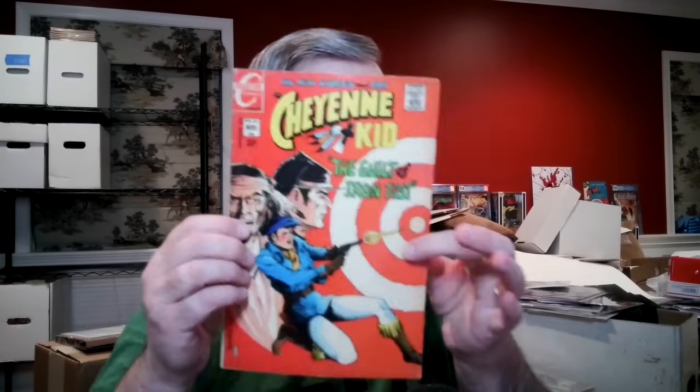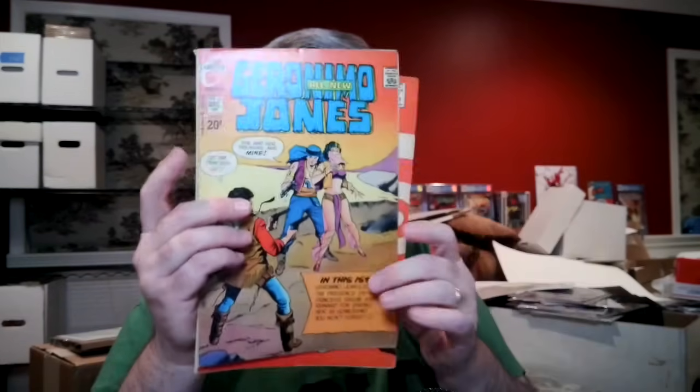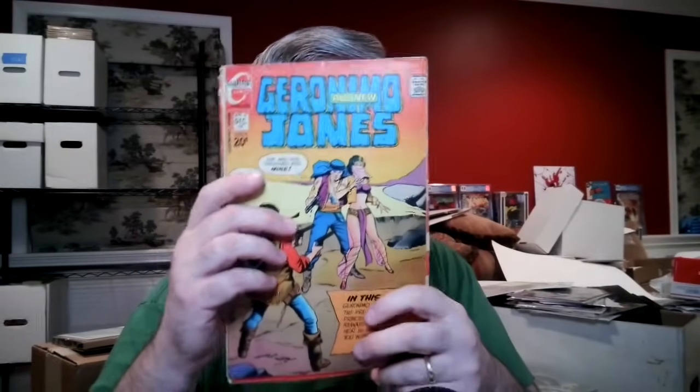A couple of Charlton Westerns, Cheyenne Kid 87. These are both from the early 70s. And a Geronimo Jones number 8. This is the penultimate issue. These are going to go into a Western show I'm going to be doing at some point. I have been getting some books together.